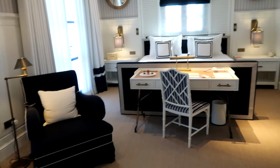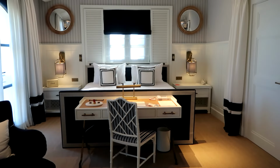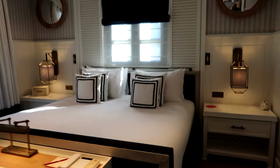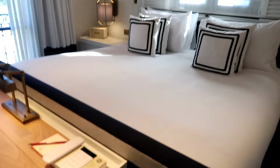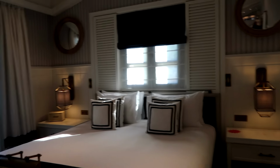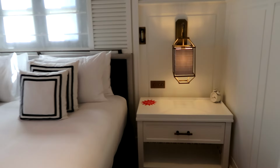Love that. And then we pan up and we've got a cozy little reading nook here, a desk, and the bed, which again, the bed looks so stunning. Like, I love the navy blue with the grey, and again, the materials used are just fantastic. I'm loving it so much. I can't wait to wake up with the natural light behind me. And yeah, really nice bedside tables, super spacious.